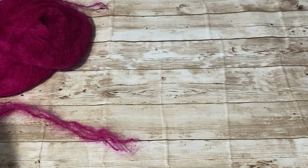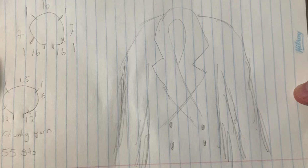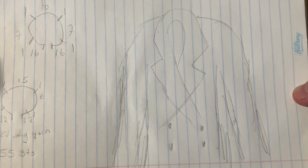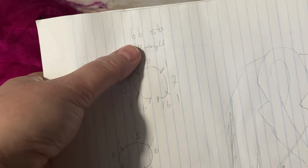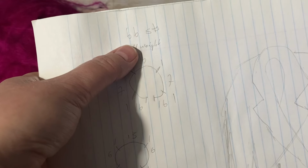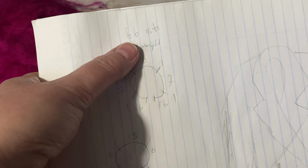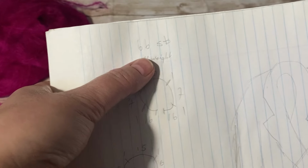Okay, so I did some multiplication, adding, and so on. And I drew this. I'm not good with drawing, but this is the coat that I'm going to be knitting top down. I figured out that with a 4-weight, you need to knit with at least a 6 millimeter needle, or a 5 to 5.5 millimeter needle if you are a loose knitter. And you need to cast on 66 stitches.